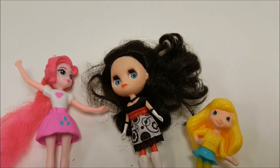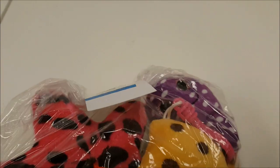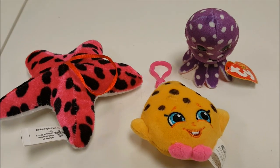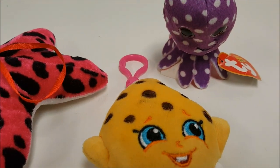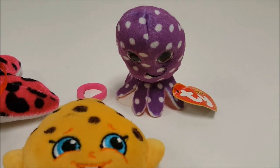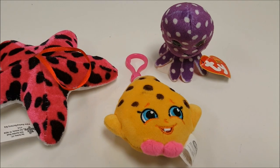I love this bag. This next bag is also $1.99, and it has a Shopkins plushie in it. This is too adorable. The little Shopkins plushie will clean up in the wash, and this little teeny Beanie Boo is adorable. This octopus with the polka dots. Glad I got this bag.